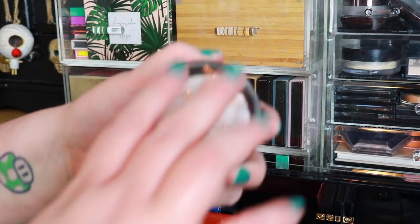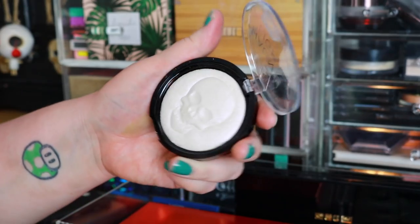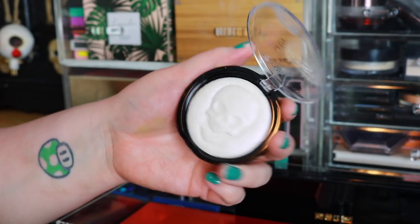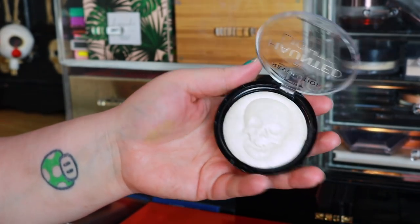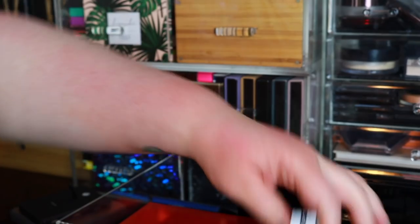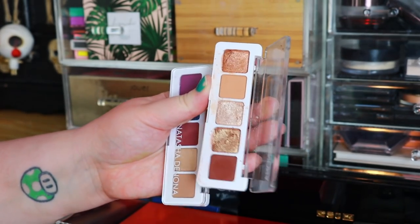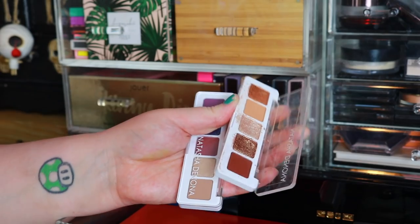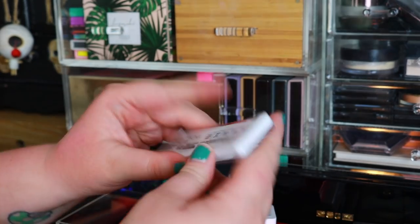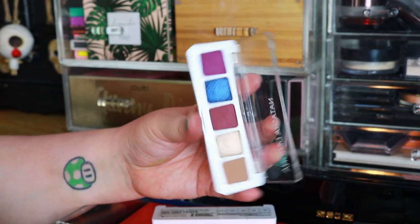Of course, in the front here, I have actually a Makeup Revolution Halloween Lights highlighter. No, I think this highlighter cost me $1.99, but I just love it because it has a skull embossed in it. The highlighter's shit, but I don't care because I just love that skull. I have two little Natasha Denona palettes. My lovely mini nude palette, as you can see, has been used and abused. And then I have the mini Lila palette, which I picked up for like $12.